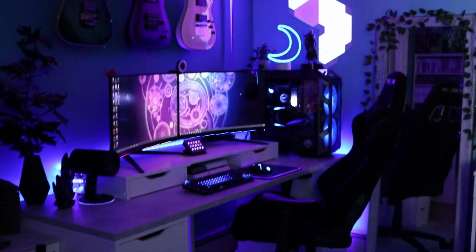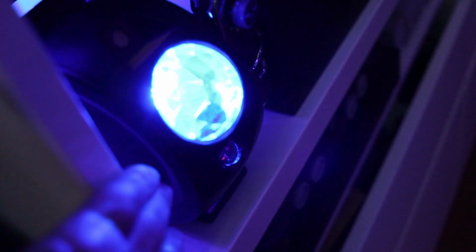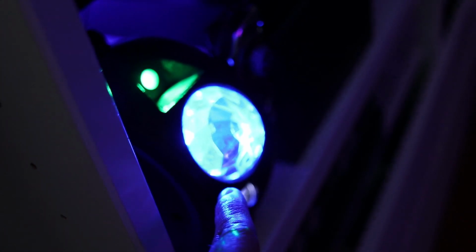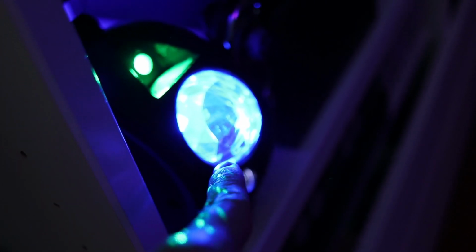I'm actually going to start with the lights all around. I'm going to start with this. This is my space projector. I don't think this exact one is available anymore, but I'm going to link the next best one. That's actually better than this one, believe me. I don't know why I said next best because it's way better.